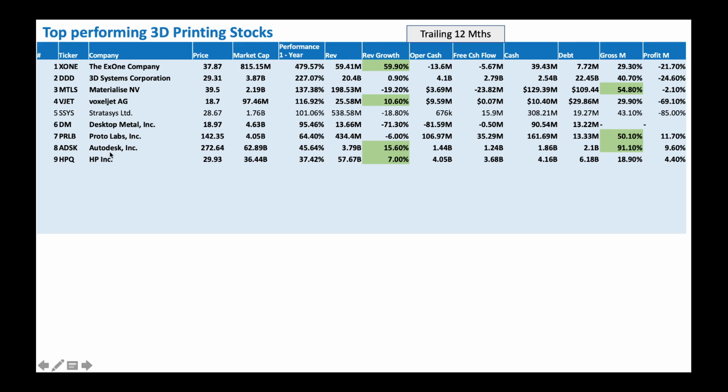Next is Autodesk. Autodesk does a lot of things, including design, CAD, CAM, multiple things. Stock price around 272, and market cap is very respectable here, and very good performance, and even good positive growth margin, and extremely high gross margin because it's a SaaS company. They're into a recurring revenue stream. Last but not least is HP. HP is a $29 stock price, bigger market cap, positive revenue growth and positive gross margin. A while ago, this company was not doing well, and Xerox was trying to acquire them, but those days are well gone. And now HP is getting its footing back in the market.